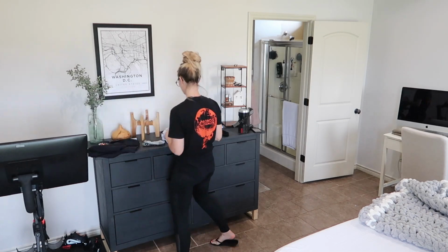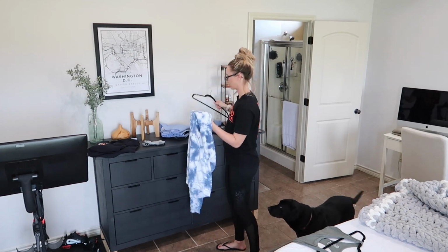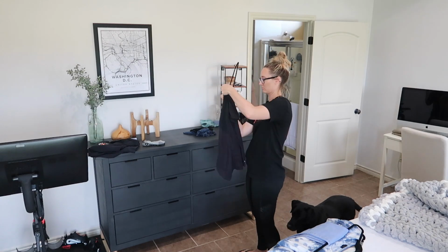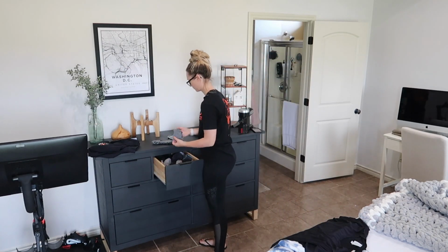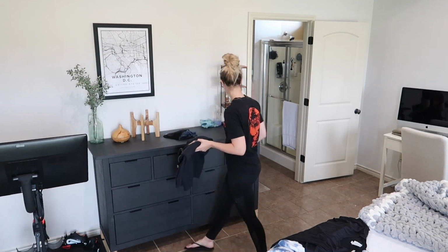Anybody else like this? They get clean clothes, they fold them, and then they just set them on top of their dresser. I used to never be like this. I was such a clean freak before children, and now I've just realized I don't have time to be such a clean freak anymore, so it is what it is. Some things gotta give, and this is one of them.